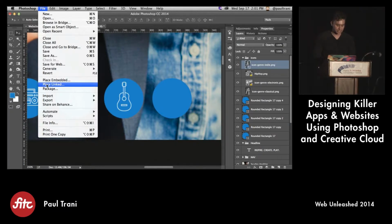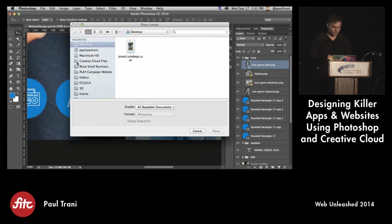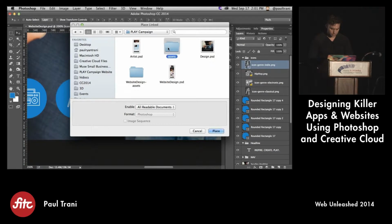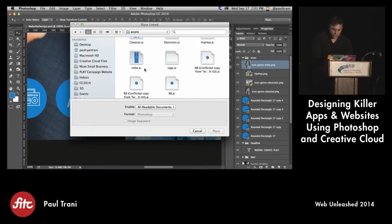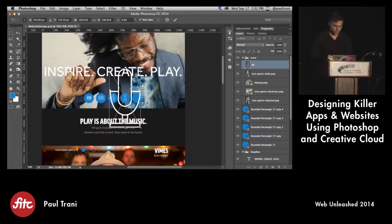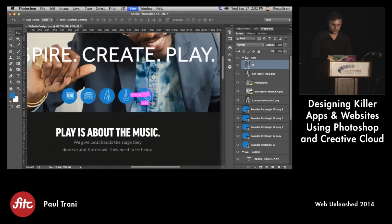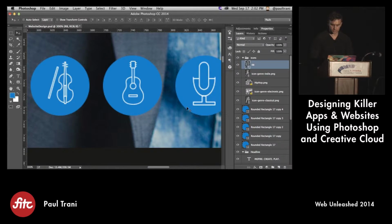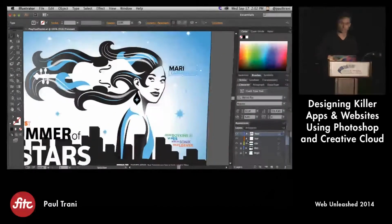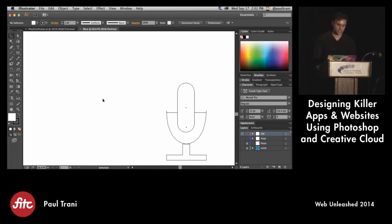We also have place linked. Okay? So I can jump in here for this file, going out to grab an asset. Just grab this Illustrator file, placing it, right? So I'm just placing this microphone right in here, as you'd expect. Pretty straightforward. It is a linked file now. There it is. In fact, my properties panel shows me. It says, hey, you know what? You're a linked file, and that's where it is. Hey, you want to edit that content? Just double-click on it, and you're editing that Illustrator file, right?